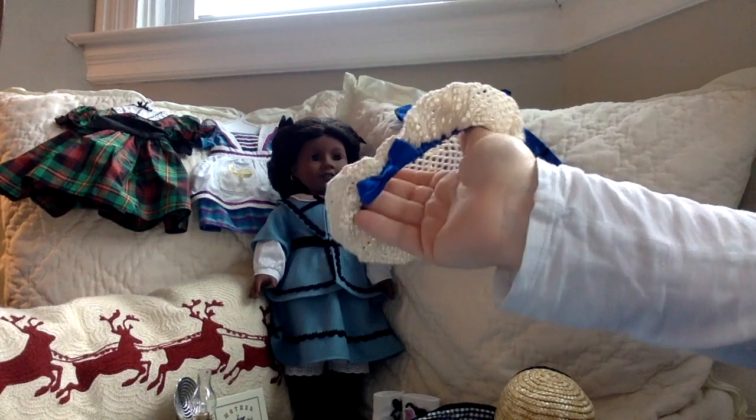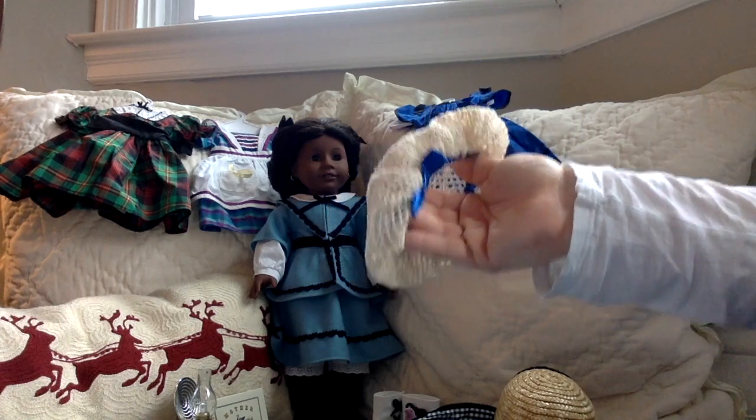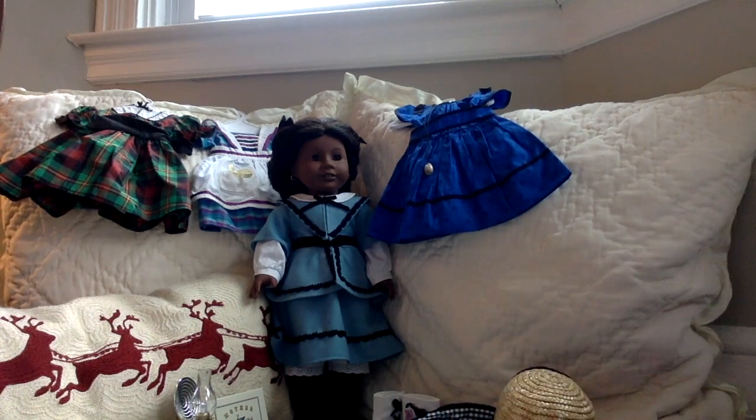I think her sewing outfit, I don't know if that was a limited edition or not, I don't recall. But this is really, really pretty. I got that as a set when they were selling them. I don't think they have them anymore, but I could be wrong.